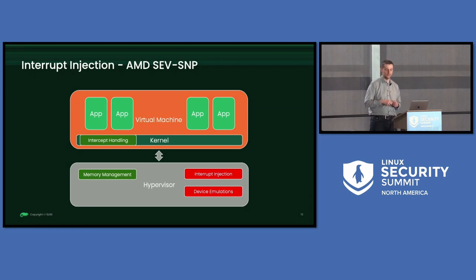On AMD, it's a bit different because there is no hardware virtualized interrupt controller for confidential VMs. So the feature here is restricted injection, which basically limits the injection of events to an HV vector, to one exception vector. The guest kernel has to be prepared to receive this HV vector at any given time, at every instruction boundary.